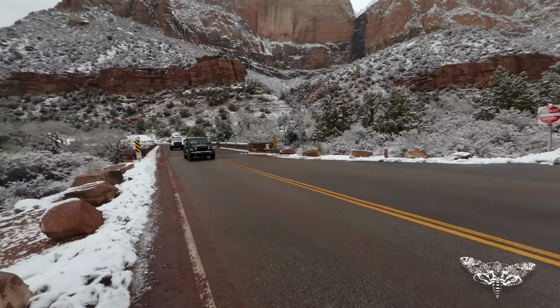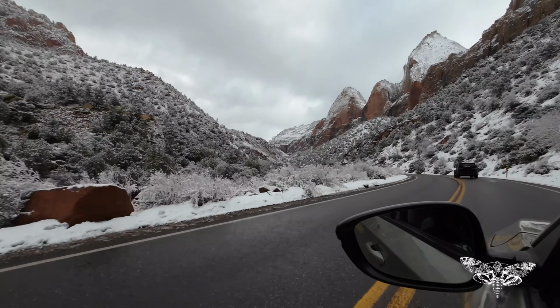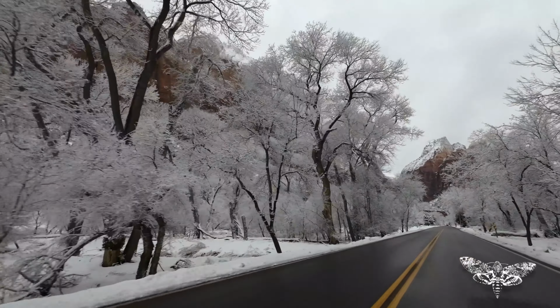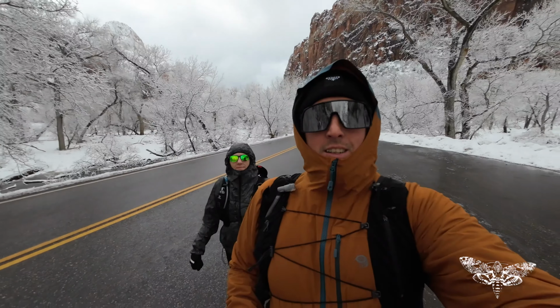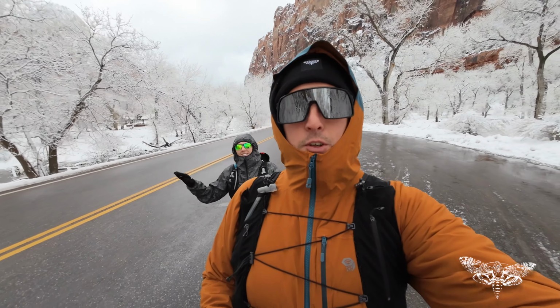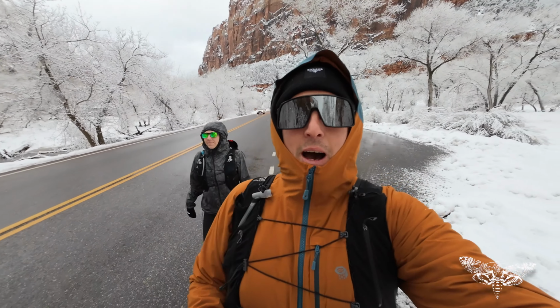In the winter, there's no shuttle, so you can drive your car directly to the trailhead, which is located at the Grotto Shuttle Stop. It's a beautiful 5-mile drive down the Zion Canyon scenic route from the entrance of the park. We made a pit stop at the lodge to grab more coffee. So we made it to the Angel's Landing trailhead at the Grotto, and the parking lot was full, so we had to park in the overflow down at the Zion Lodge. It's like a 1/2-mile walk.